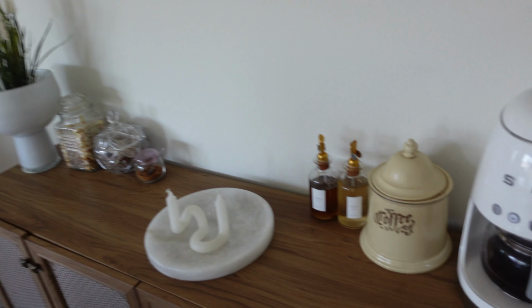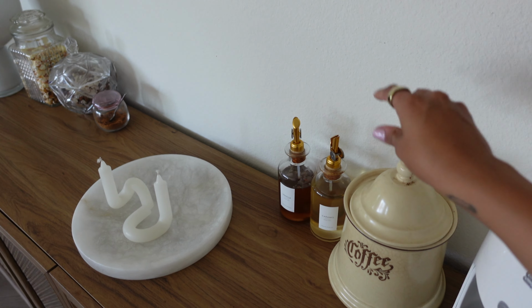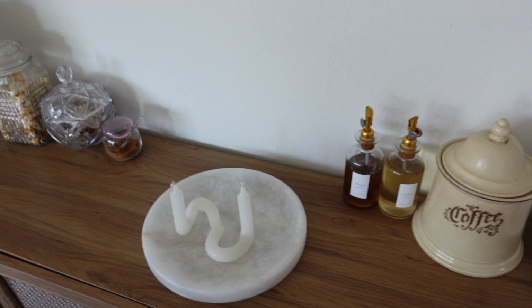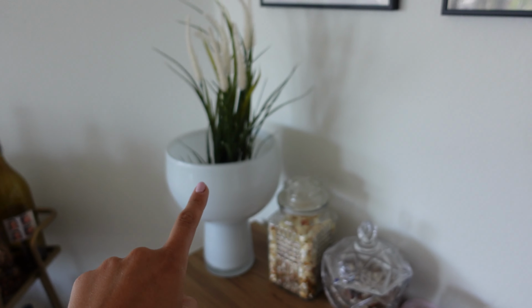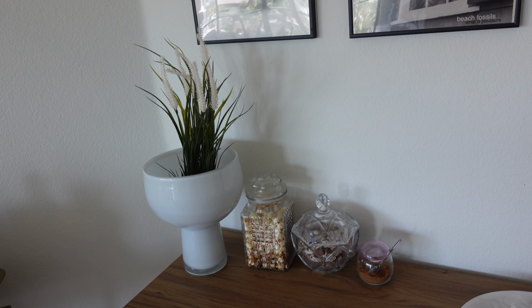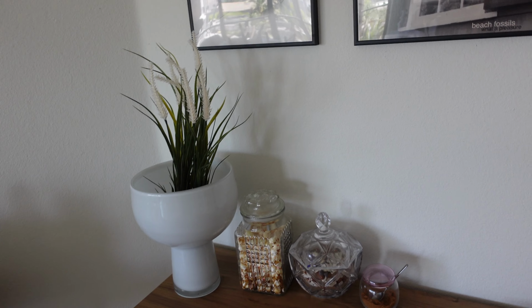Then we have this stuff. This coffee holder, I got from Etsy. It's vintage. These two things I also got off Etsy. And then this catch-all tray and these I also got off Etsy. And then this vase I got from a local, kind of more expensive plant shop around here called Rolling Greens.